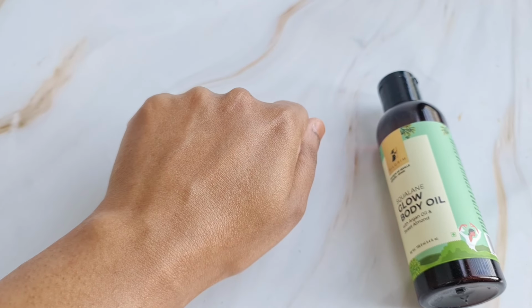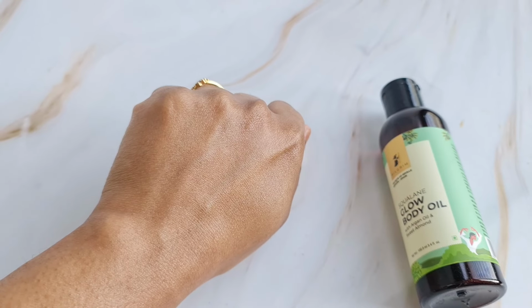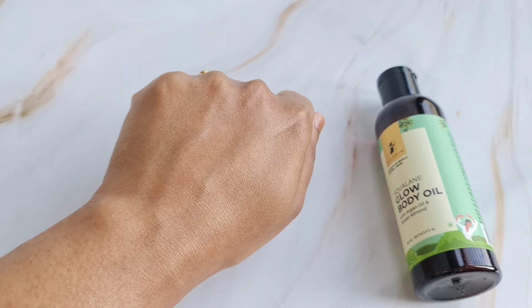This Squalane Glow Body Oil, as the name suggests, can be used alone for that beautiful glow on your skin, as it is a very lightweight oil that gets easily absorbed into your skin without a greasy or sticky feeling. To use this oil, just take 2 to 3 drops of it and gently massage it all over your arms and legs, and you will instantly see that beautiful glow on your skin.